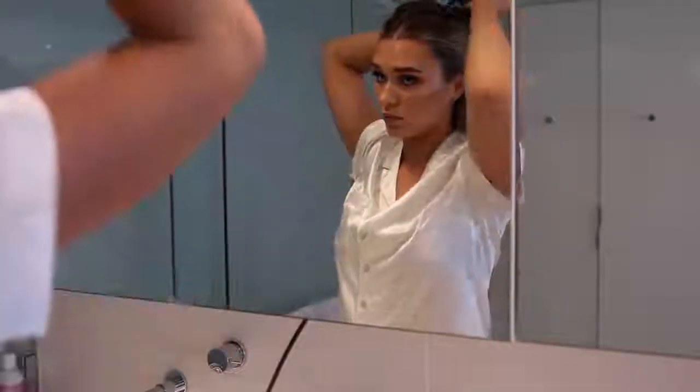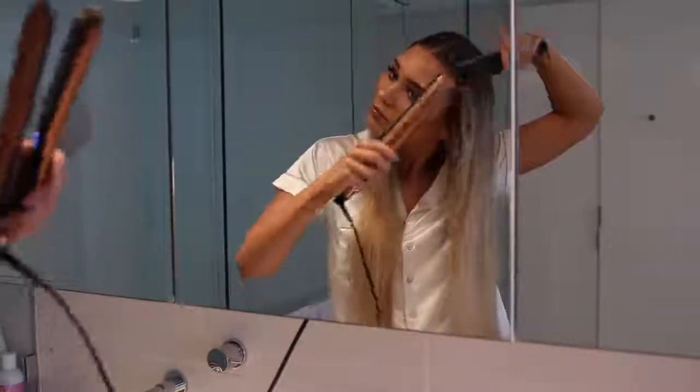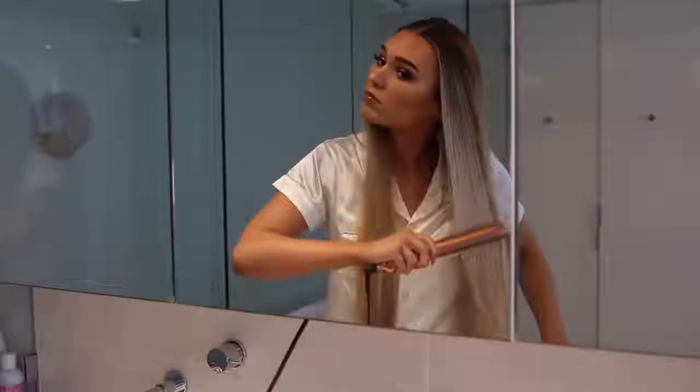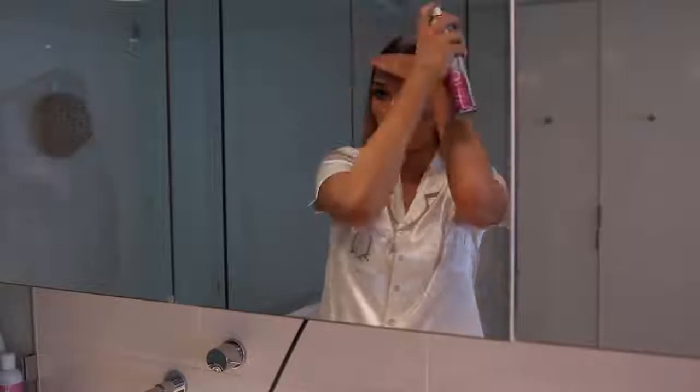My favorite straighteners in the world are GHDs. They just work so well and they last so long. So I'm just parting my hair to make sure all of my hair is straight, and then I'm going in with my favorite dry shampoo. It is the Batiste Extra Extra Large Volume. It makes my hair so big, it's full of secrets.